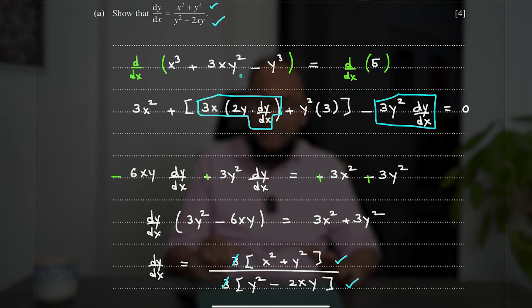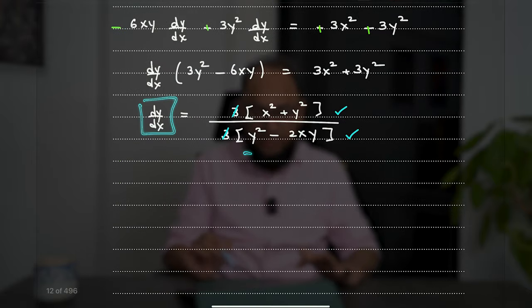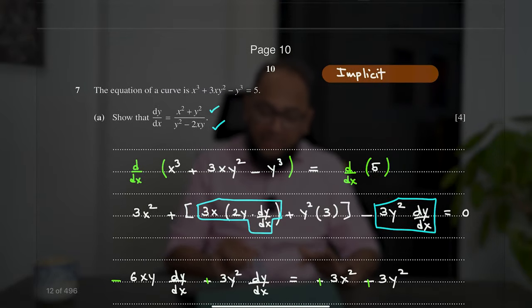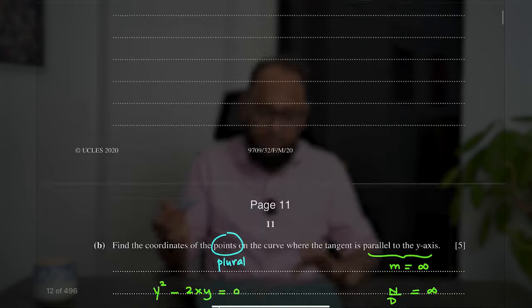If it's a y term, then you have to write dy by dx in it, because eventually you will make this dy by dx the subject of the equation. And also one more thing, they could have either shown what the answer will be, or they could have asked to express dy by dx in terms of x and y. That means it's an implicit thing.